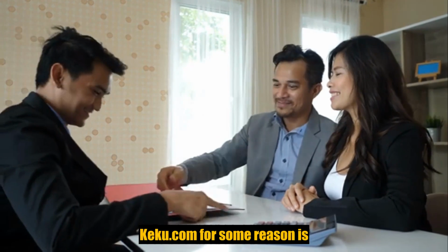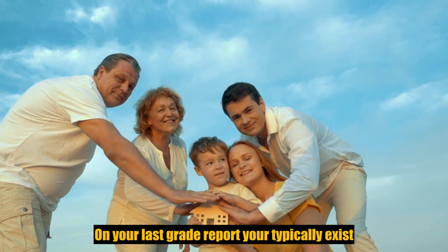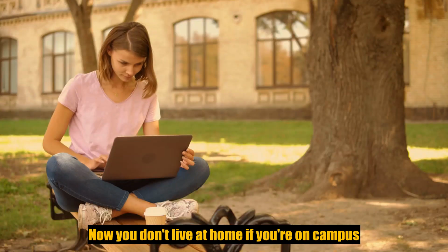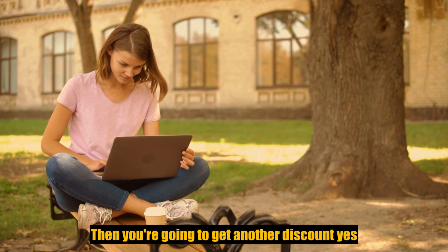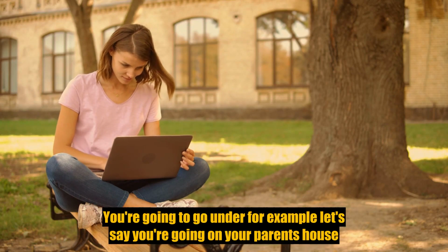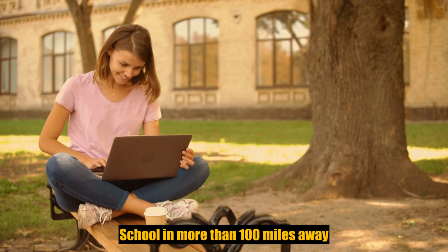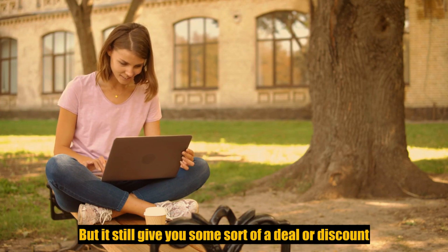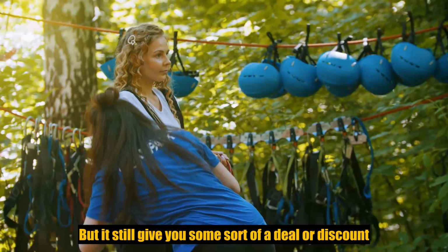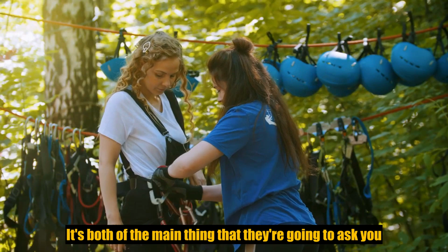Okay, Geico.com. For a B or better on your last grade report, you're typically going to get a discount. Now, if you don't live at home, if you're on campus, then you're going to sometimes get another discount if you're going under, for example, your parents' policy. They get a discount if your school is more than 100 miles away. It does matter if your car's at home or with you, but it still gives you some sort of deal or discount depending on what you choose in that option. Okay, so those are the main things that they're going to ask you.